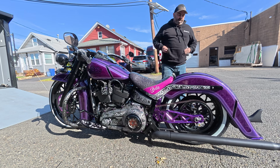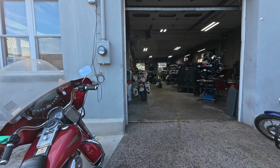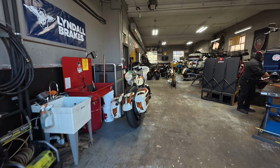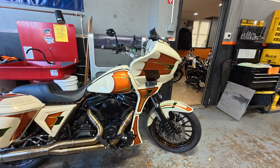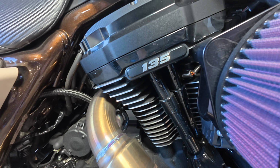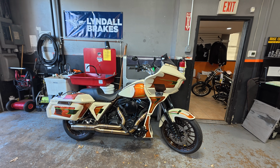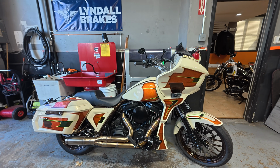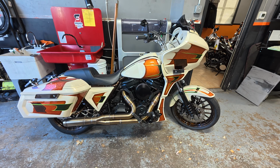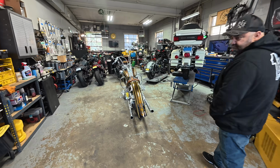Love it. So he's taken two other bikes right here in this trailer. The other bike you guys have seen in a bunch of videos right here. This is his, what year? 22 Road Glide. Just check out the videos. I already did a couple videos on this, 135 Stage 4. This thing sounds like an absolute freight train. It's nuts. 155 horsepower, right? 160 torque. Just an absolute monster. It's actually for sale too. So give Mike a call here, 201-880-6440.